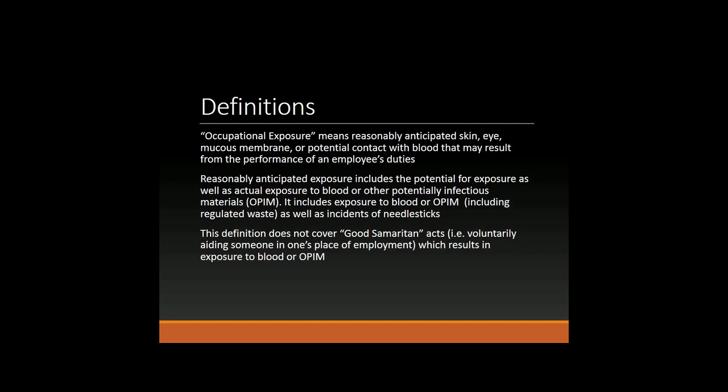Definitions. Occupational exposure means reasonably anticipated skin, eye, mucous membrane, or potential contact with blood that may result from the performance of an employee's duties. Reasonably anticipated exposure includes the potential for exposure as well as actual exposure to blood or other potentially infectious materials, OPIM. It includes exposure to blood or OPIM, including regulated waste, as well as incidents of needle sticks. This definition does not cover Good Samaritan acts, that is voluntarily aiding someone in one's place of employment, which results in exposure to blood or OPIM.